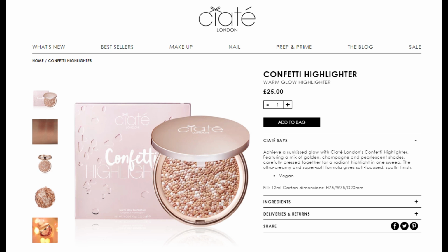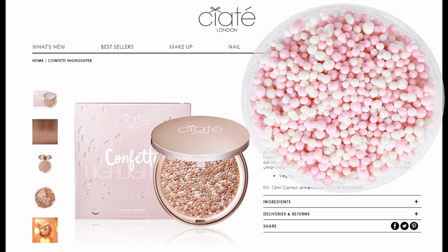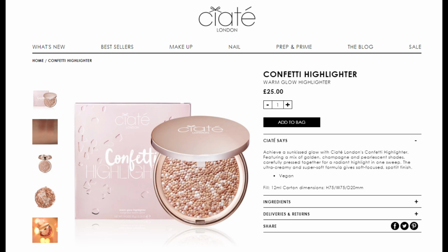There's another product that could appear in the box in place of the Ciate London blush, and that would be the Ciate London Confetti Highlighter. It's a warm glow highlighter. Here it says it goes for 26 pounds, but that is $32 in American. It's vegan and you can achieve a sun-kissed glow. It has a mix of golden, champagne, and pearlescent shades that are pressed together for a radiant highlight in one sweep. It kind of looks like Dippin' Dots, like that ice cream dessert. So you may get that instead of the Ciate blush. I know that this is one of the options for December. I just didn't see it in the 2 variation boxes that I saw today.